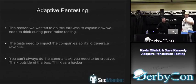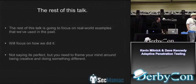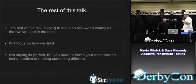And so the rest of this talk, my next slide. Story time. The rest of this talk is story time. We're just going to go through real-world scenarios that we've done in penetration testing that are unique, something that hasn't been done before. Something that might not be crazy sophisticated, or it might be, but something that was unique and actually provided value to the customer.